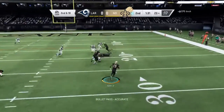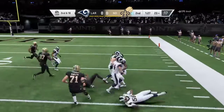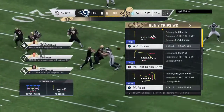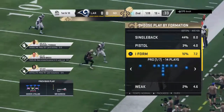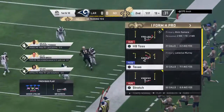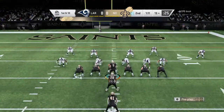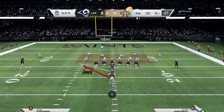Throwing on second down. Breeze. It's brought in right side by Ginn. And down inside the 15 he goes. And this is going to be another first down as the tackle's going to be made at the Rams' 13-yard line. Breeze going to come up here, 1st and 10. And he's 4 for 4 now, throwing the ball to start the drive.